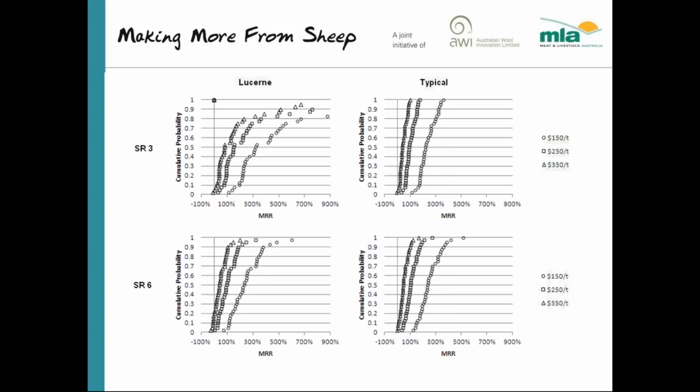And the 2 graphs on the right-hand side are for what we've called a typical pasture, but it's a phalaris and clover-based, subclover-based pasture at Wagga. Okay, and so this just basically shows us some of the differences that we were seeing across the systems. Again, at a weaning rate of 70% and valuing the lambs at $60 per head as a weaner, you can see that we're not really seeing, well, we're seeing mostly positive marginal rates of return. Okay, so we're getting money back on the investment.